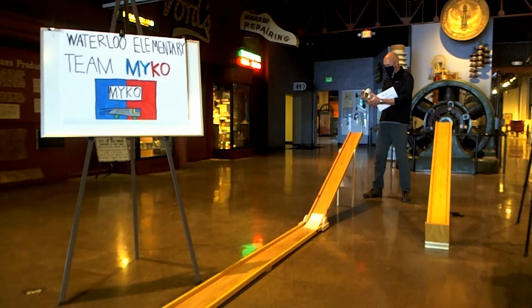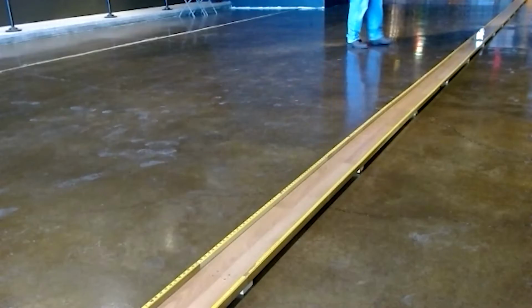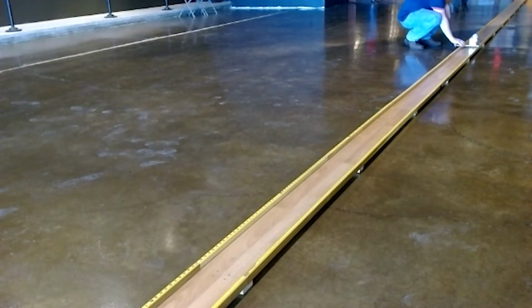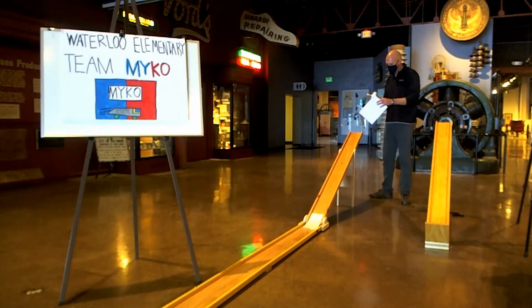All right, let's make sure we do the front again. Went so good the first time. Distance number 2. It's very smooth. The crowd is waiting with bated breath. 40 feet, 10 inches. Distance number 2 was 40 feet and 10 inches.